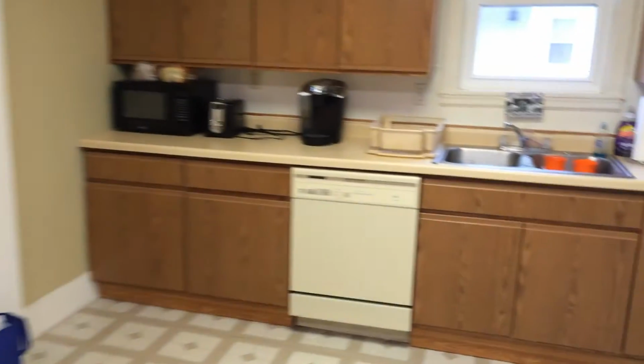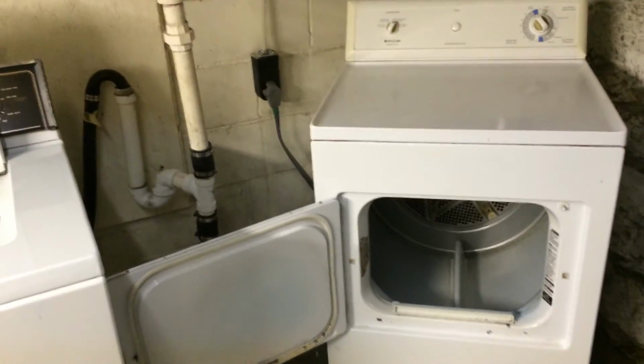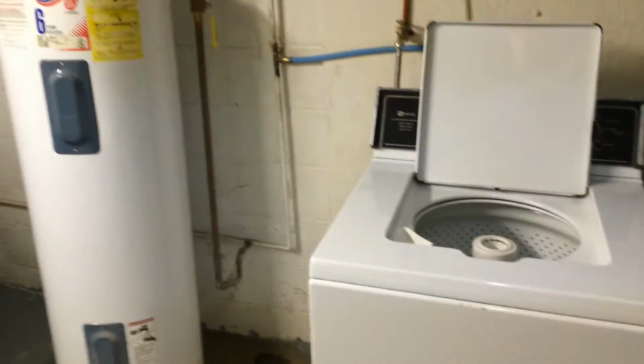Okay, we'll go down to the basement. Laundry in the basement. Looks like we need a fluorescent light bulb. And washer and dryer.